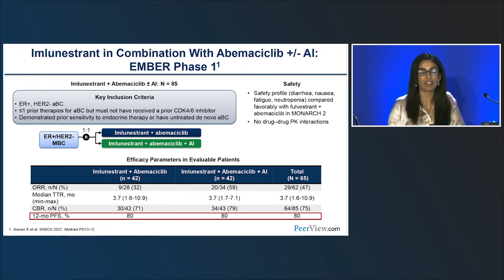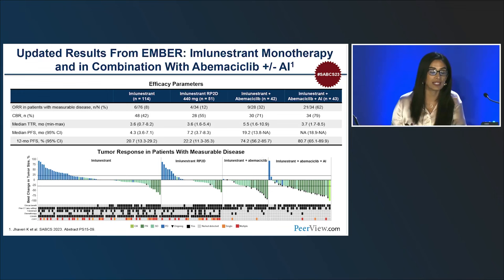There were no drug-drug PK interactions. And I'll be updating this data set and presenting that data actually tomorrow at a poster spotlight for this combination and updated data from monotherapy for imlunestrant as well.